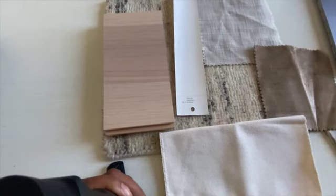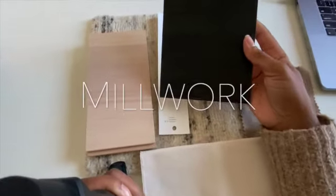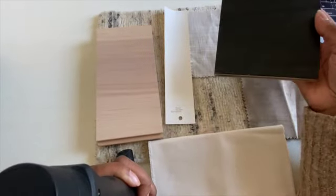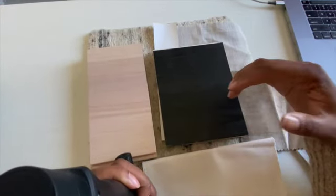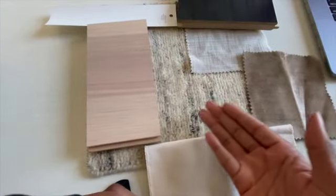So the next thing that I've chosen is a very dark, chocolatey, almost black color for the millwork. Instead of having a closet, it's basically an all-in-one closet, bookshelf, and TV armoire, and it works really well with all of the different materials I've chosen.